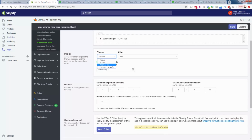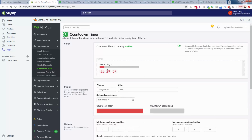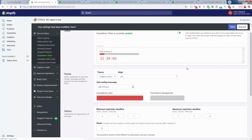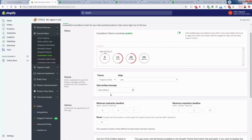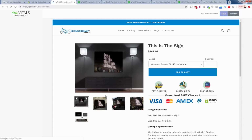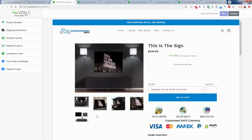Go to modern or progress bar, and if we save that, we'll see a little bit different style in terms of the countdown timer. You can pick whichever one you want. Try progress circles as well. Change the colors, of course, as well, and we have full control over that. We'll go to Open Editor and take a look at exactly where we're going to place this over here, the countdown timer.